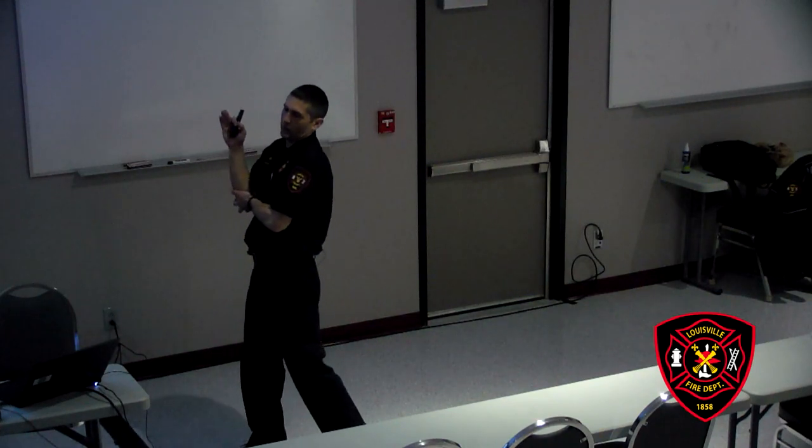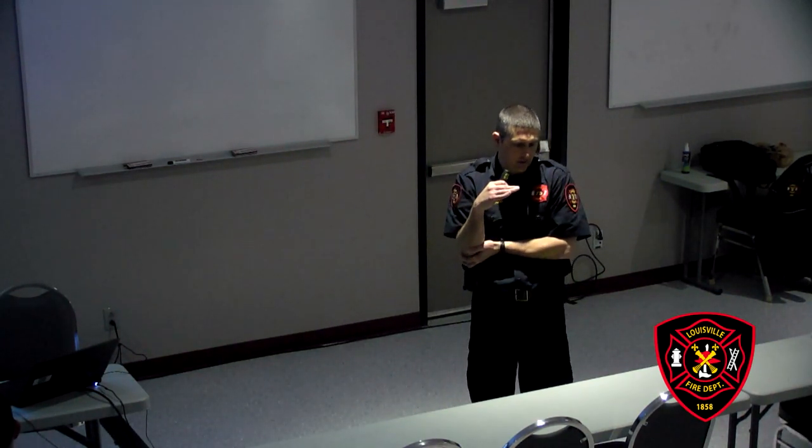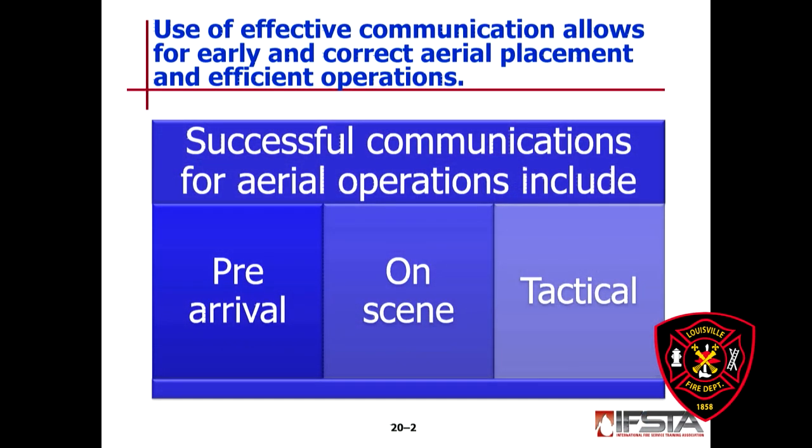Before any of this, before the incident ever comes in, what's the biggest thing about taking from your district? What can you learn from your district, the district you're assigned to, especially if you're driving? What are you looking at? What are some of the things you're looking at?